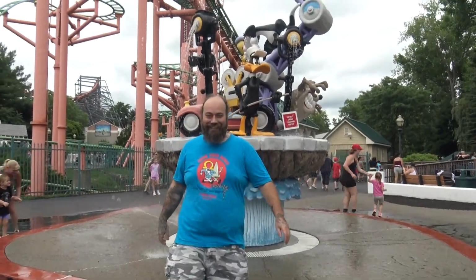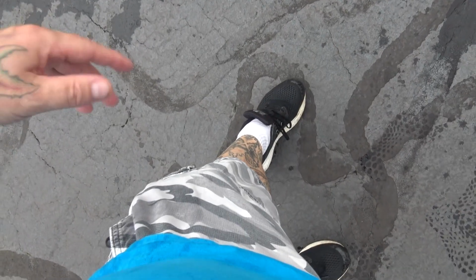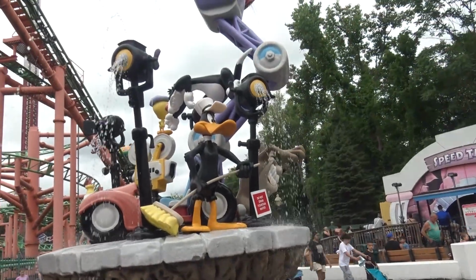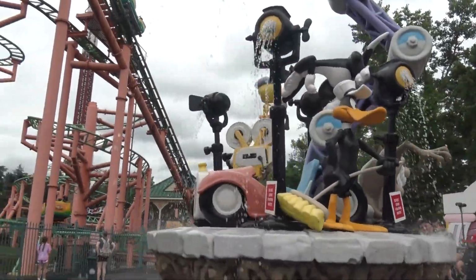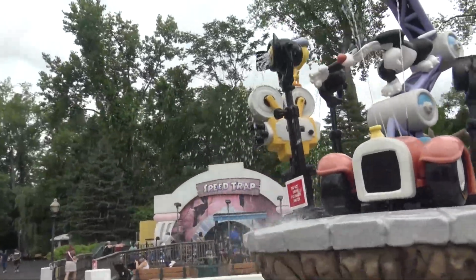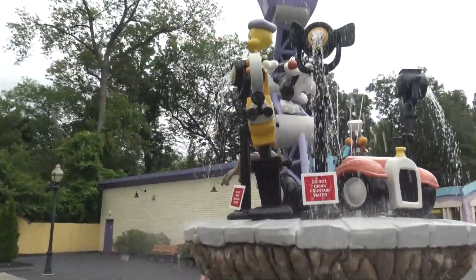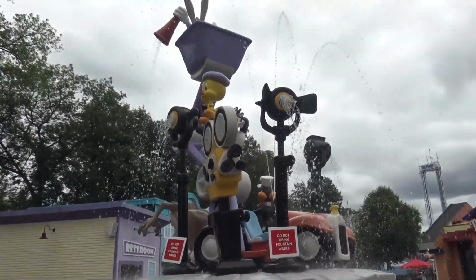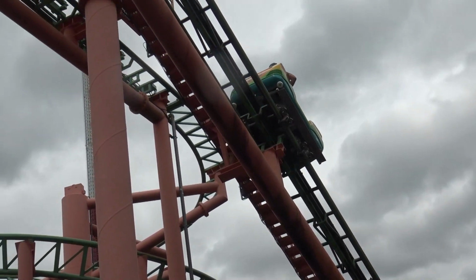I think it's more for the littler ones, but yeah, the big ones have fun too. Standing there for a photo was fun but silly. My socks are all wet. But here we look. We have Daffy. We have Taz. Bugs is up in the lift, and if we spin around, we have Tweety on the film reel. Their spinning roller coaster name is Pandemonium.